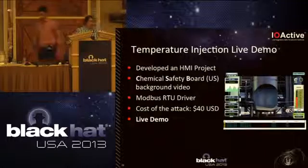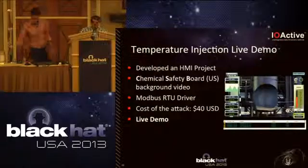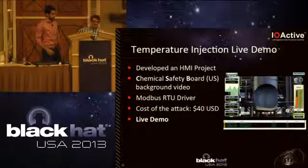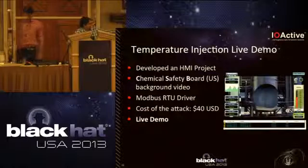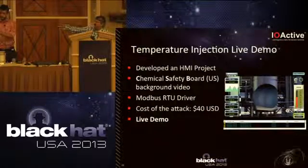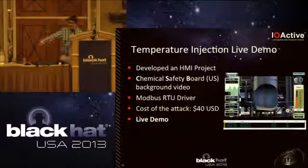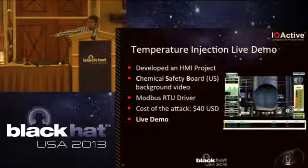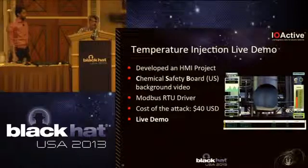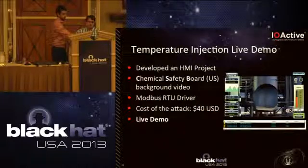So we developed a demo to prove this. We're using an HMI project, and we're using a video from the Chemical Safety Board as a background. It's just a simulation, but the data that you will see here on the right side is from a thermometer measuring the temperature in this room. What we're going to do is send fake measurements to this gateway, pretending that we are the temperature sensor, and bring it down to a level that makes it think it's physically getting cold, but in real life it's getting really hot until it explodes.